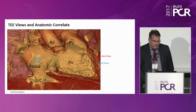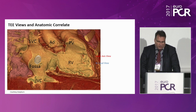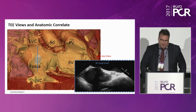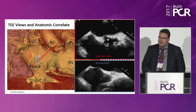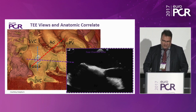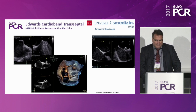The first step in order to be able to reach with the system all different parts of the ring is a thorough transseptal puncture. This puncture is CT pre-planned, and as you see, you will then get height information coming down from the superior caval vein. You'll get an anterior-posterior orientation, so you measure the distance to the aorta, and you also measure the height to the mitral valve in a 0-degree 4-chamber view. This is summarized in these images.